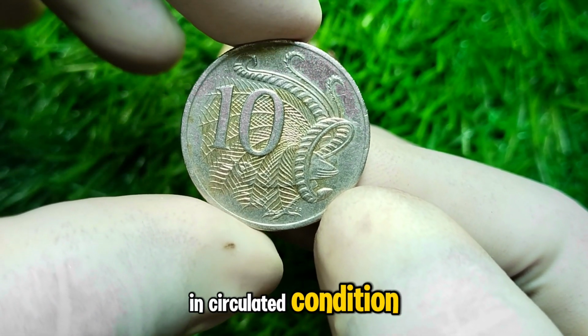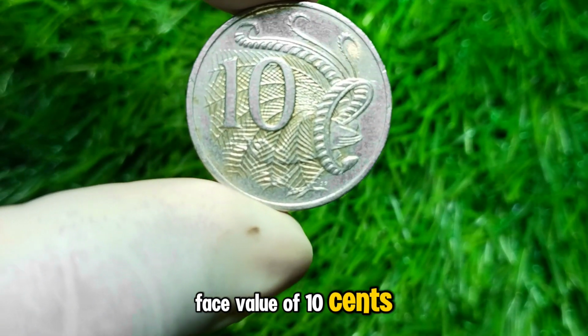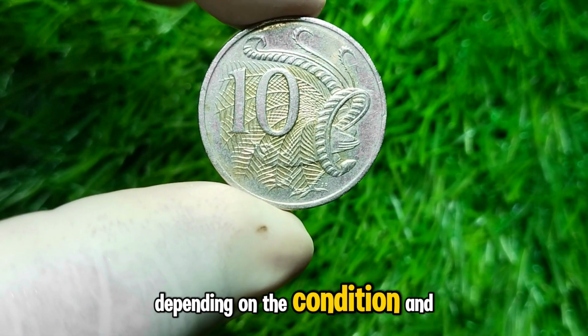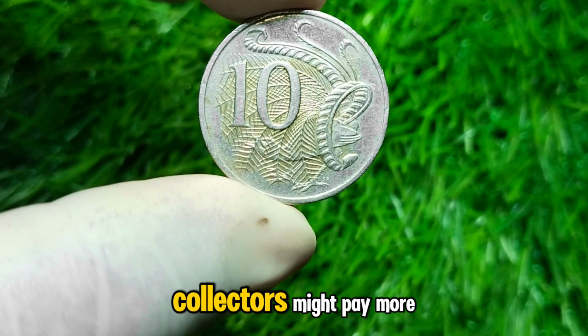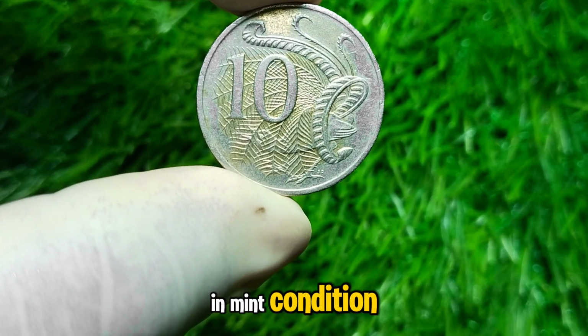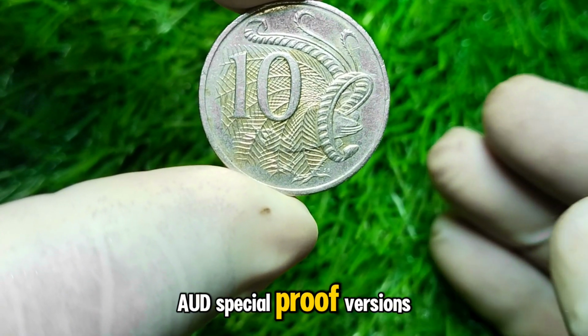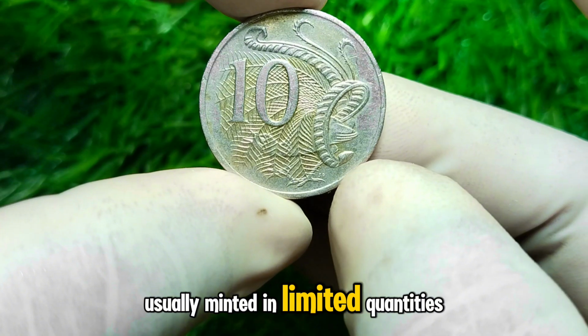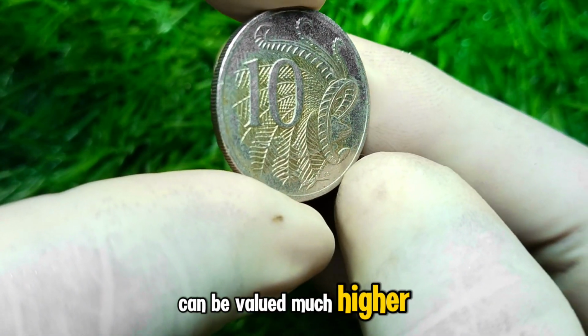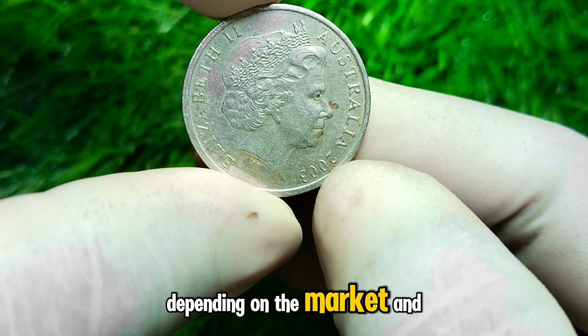In circulated condition, this coin typically holds a face value of 10 cents. However, depending on the condition and any unique mint marks, collectors might pay more. An uncirculated coin or one in mint condition can fetch anywhere from $1 to $5 AUD. Special proof versions, usually minted in limited quantities, can be valued much higher, often reaching up to $30 or more depending on the market and demand.